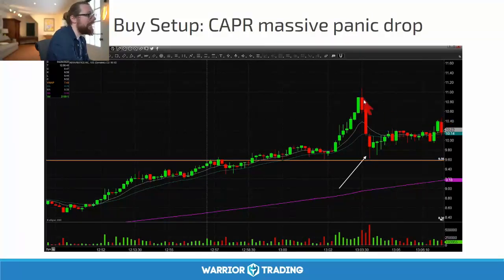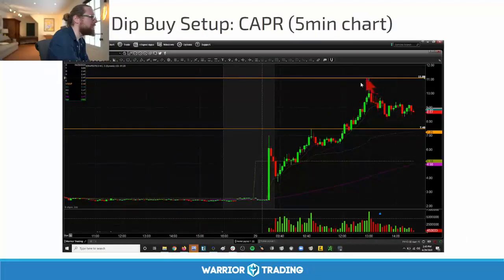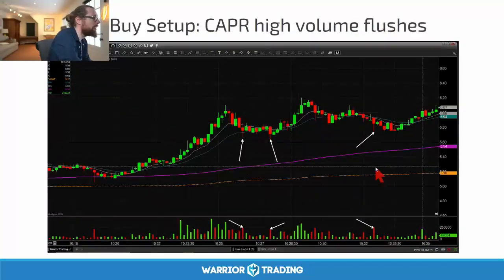Now, whether or not I would have taken that, it's such a strong flush and most likely created that topping tail at the high. So I don't know that we would have necessarily wanted to be buying this candle right here, but you can see that it could have presented an opportunity if you were willing to be aggressive on it.